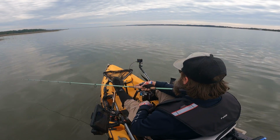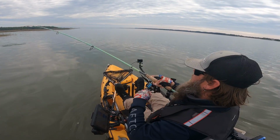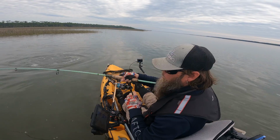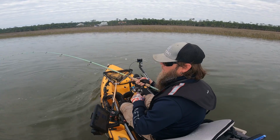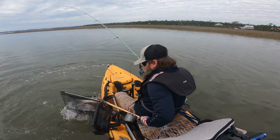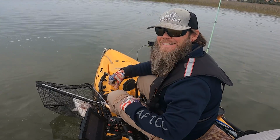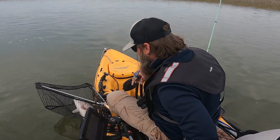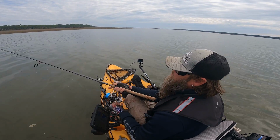Continuing to work that area highlighted in the smart fishing spots, I continue to find fish. Good fish. Really good fish. Decent fish right here. Got him. Let's go, baby. Yes. Smart fishing spots, baby. Let's go. By this point, we've reached high tide and the water level is at its highest.